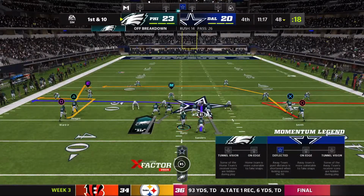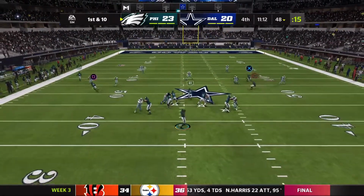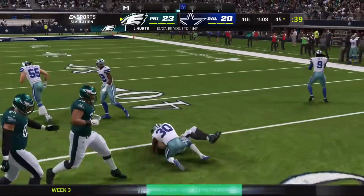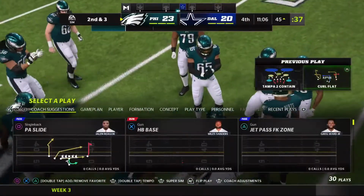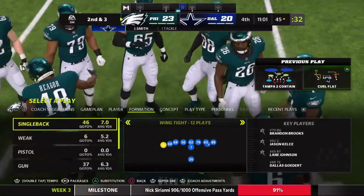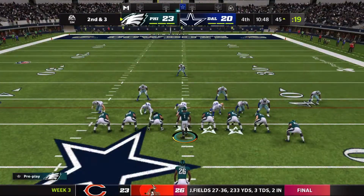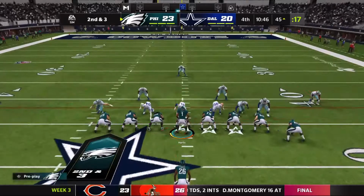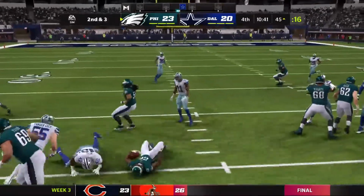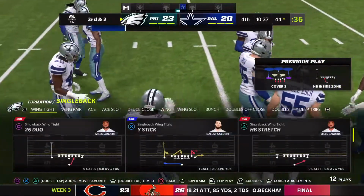Some pretty good games all weekend. We may have saved the best for last. This Monday night game has been a dandy. Now here's a throw that's complete. It's a gain of 7. Brings up 2nd and 3 at the 45-yard line. On 2nd down, it's Sanders. Give him a yard on the run there, and that's going to set up a 3rd down and 2.